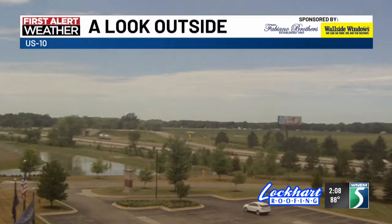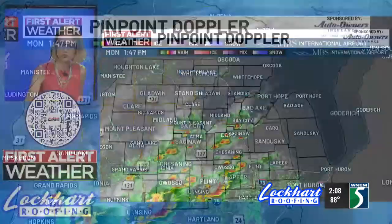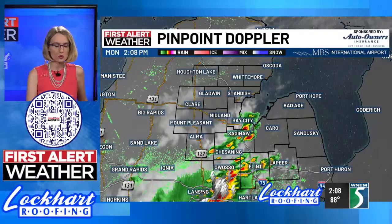As we check out our pinpoint Doppler, you are going to find that we do have some of these cells that do have some thunder and lightning. One of the bigger cells that we are watching is actually a little bit closer towards Shiawassee and Genesee counties. So far, we don't have any watches or warnings, but still heavy downpours, and you can still pick up on some gusty winds. That's going to be possible.